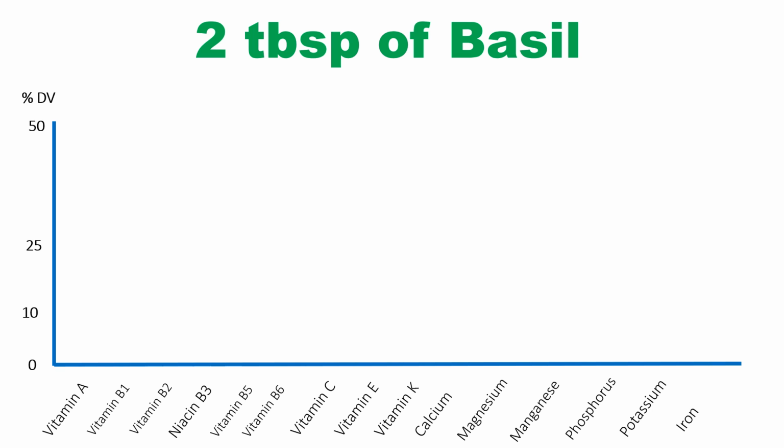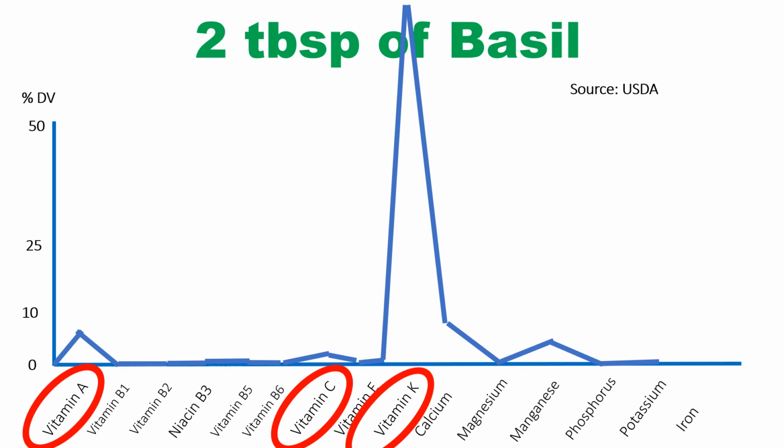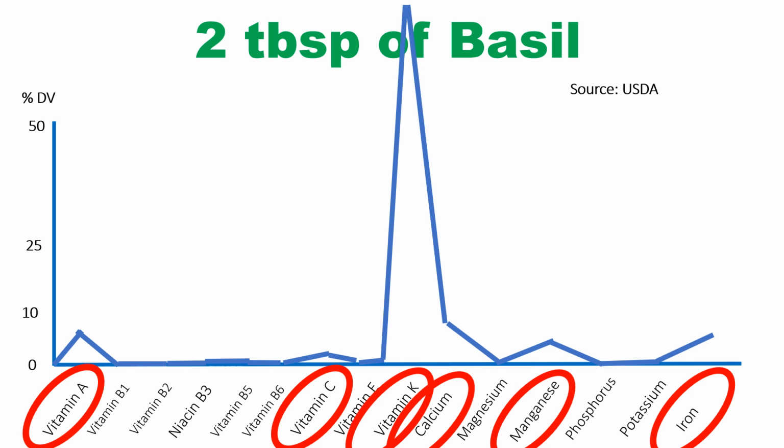It's very important that we know the health benefits of what we are planting. So this here is basil. Just watch the line as it zips across. And notice vitamin A, vitamin C, vitamin K, calcium, manganese, and iron are some of the nutrients that stick out. Not very high, but there's plenty, with the exception of vitamin K.